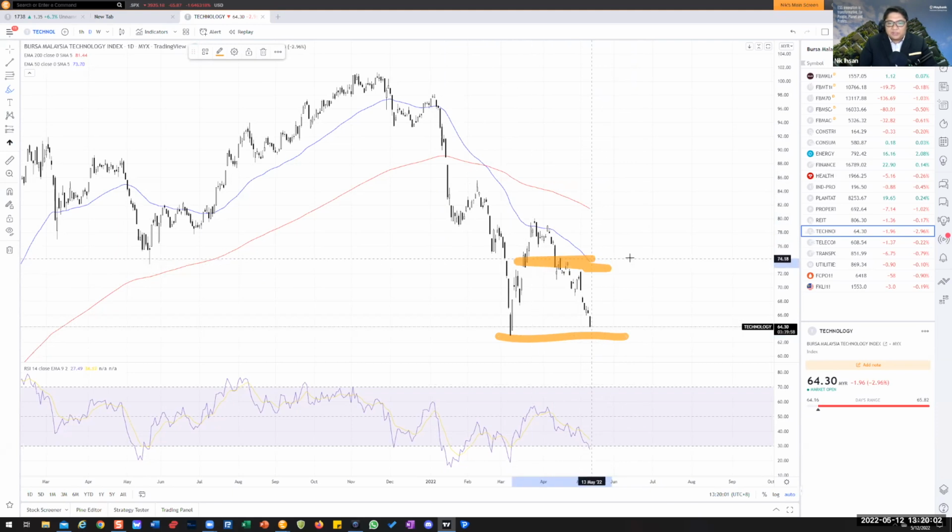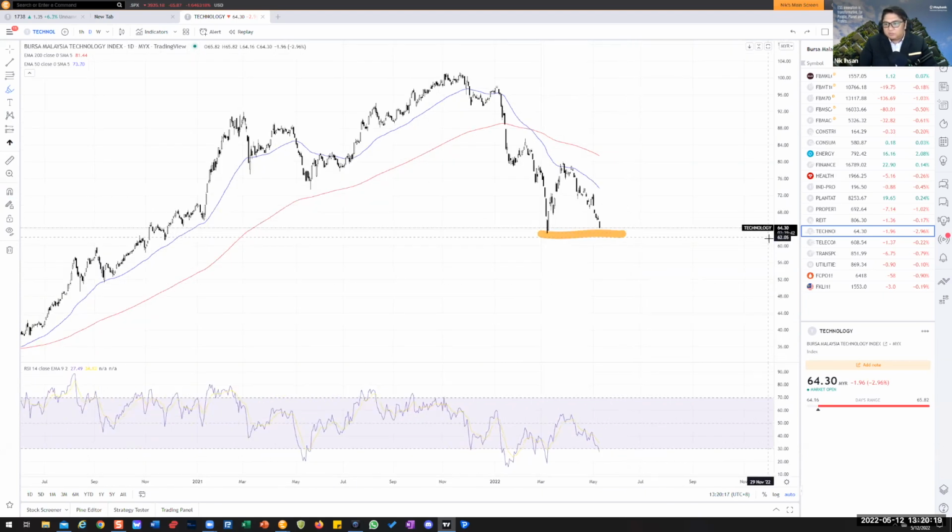Okay, failure to break the recent resistance. Anything you see with a candlestick that has a rejection, then I think you can take a handbrake and close your position. But beyond that, before I turn bullish, I need to see more evidence. For now, I think a short-term rebound is possible.